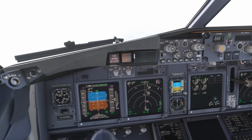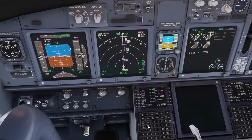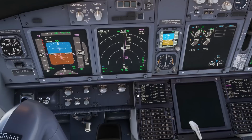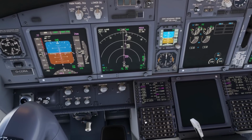Here though we're just going to clean things up a little bit, so we'll come into the legs page. Just going to shorten up the arrival a little bit, so we've got from Barkway, and then you can see that takes us out towards Buster and Laurel, but in this particular case we're just going to fly straight from Barkway inbound towards the ILS.